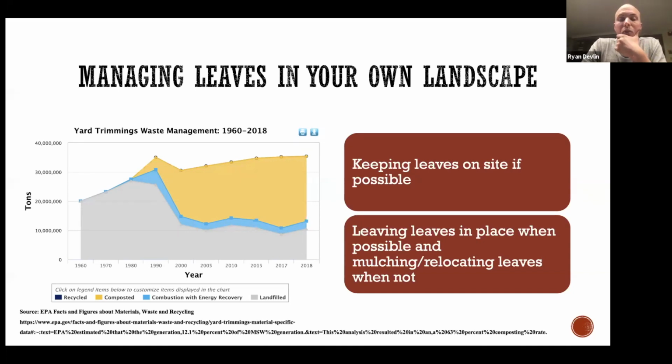And I say these 2 things because if you look at the graph on the slide here, which the EPA, Environmental Protection Agency, put together, which looks at how yard trimmings, which is a classification that includes leaves, grass clippings, probably small twigs, are dealt with in the mainstream waste system. So when people put those bags of leaves, grass clippings out on the curb to be picked up by the municipality, what happens to those leaves? And you can see over time that it's actually changed quite a bit.